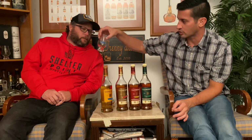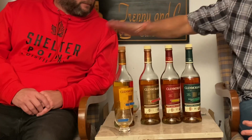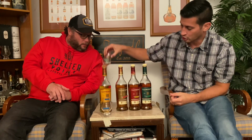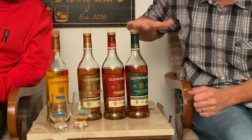Okay, I don't 100% know what they are, but in 4th place, you chose the blue dram, which turns out to be Glenmorangie Original. As one might suspect. In 3rd place, you chose the green, which one might not suspect, knowing what Trenny loves, to be Quinta Ruban. This is known as a favorite.